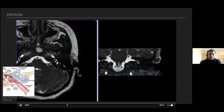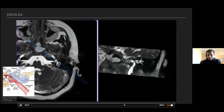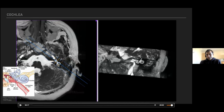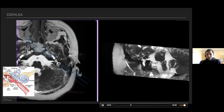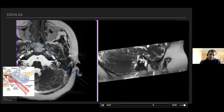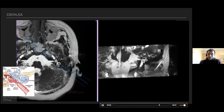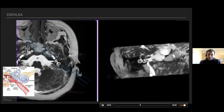But now, depending on how the imaging has been done, you can manipulate that, so rotate the image, thicken it up, so you project a bit more. And now you can see that beautiful cochlea and semicircular canals there. Obviously, you can then manipulate that image. And even though this is a completely normal scan, every single time I do this and check the 3D structure, I just get a little joy out of it.